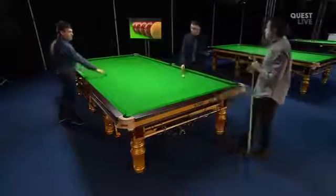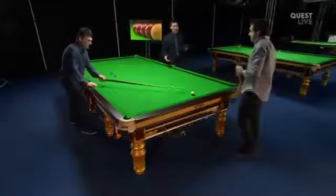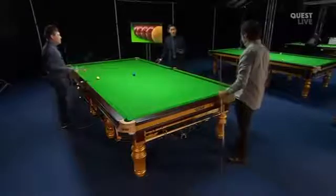You just try and cue through every shot as sweetly and smoothly as you can, really. I mean, for amateur players who play a little bit here and there, whether it's snooker or pool, our process is putting a cocktail down of the beer just before we hit it.